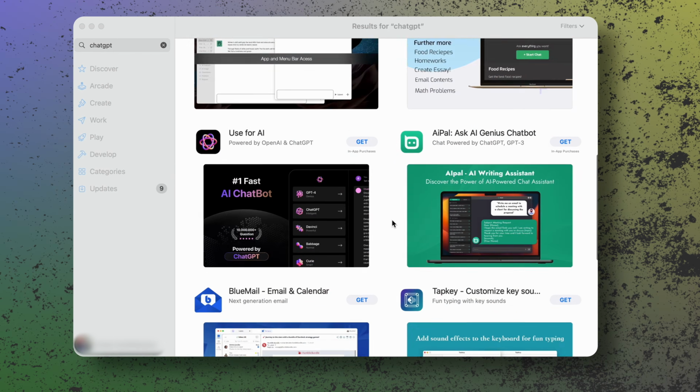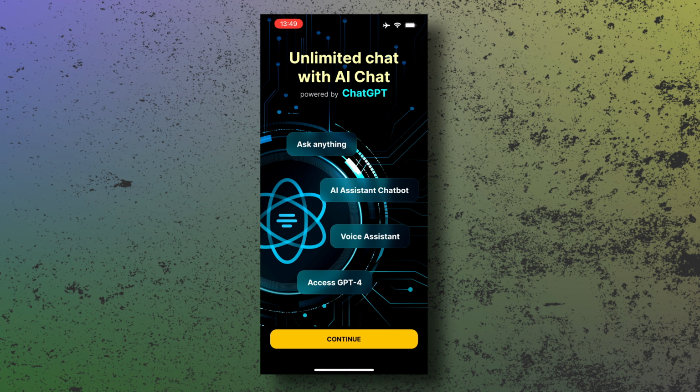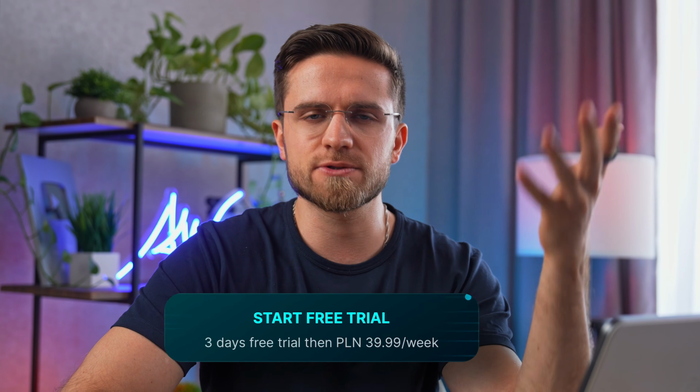When you open the App Store and search ChatGPT, you're greeted with a long list of similar apps. All claim huge functionality and convenience. And one of the most popular apps is AI Smith. Once you launch the app, you're greeted with a couple of information screens and a paywall. The app offers a free 3-day trial and a subscription later.